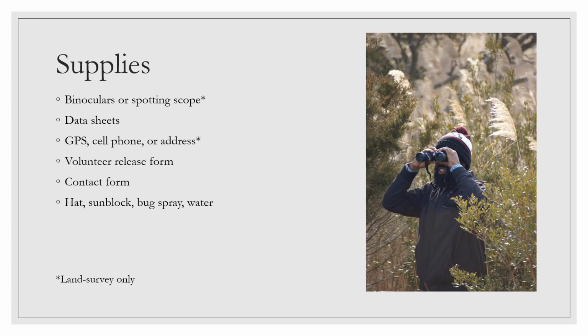While surveying, there are a few supplies that are required and then a few additional ones that will make your job a little bit easier. Data sheets, the volunteer waiver form, and the contact form are all required in order to survey.